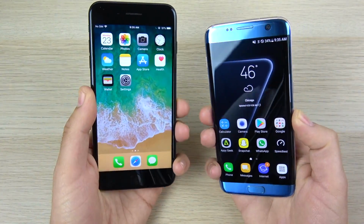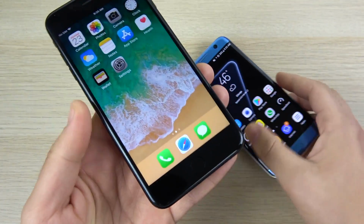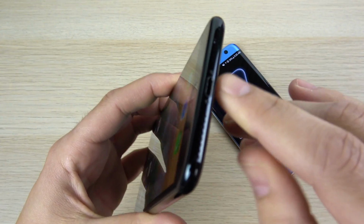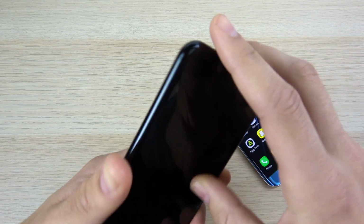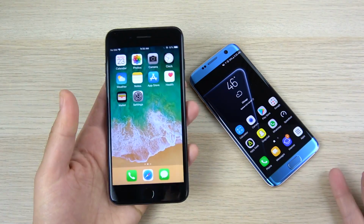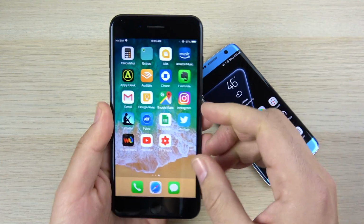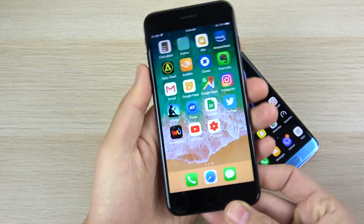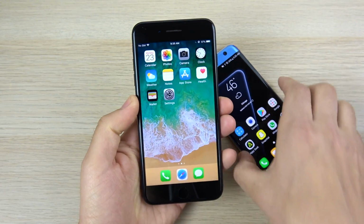Now, discussing build quality, I've actually had a good time with both of them. The iPhone 7 Plus, the only issue is the jet black does chip off the paint a little bit. You can see there's a little bit of chipping going on there. And on the rear, this gets scratched up really easy. But if you go with any of the aluminum builds of the iPhone 7 Plus, the build quality is on point, and I think just having a case or a screen protector should be enough for this phone over the long haul.